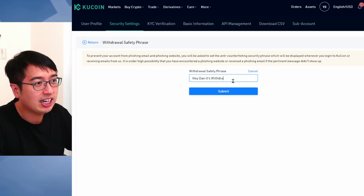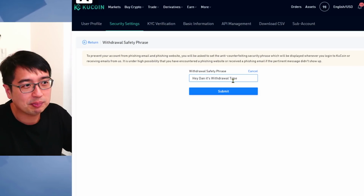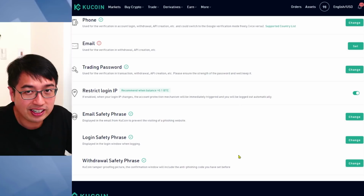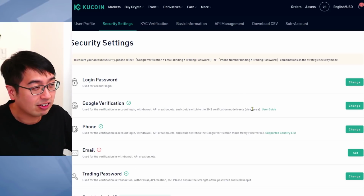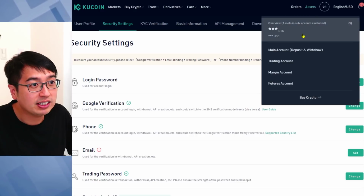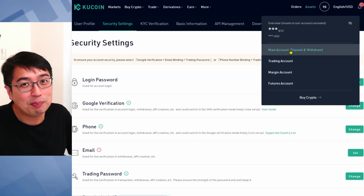It's withdrawal time. Yeah, I don't know. I just gotta put something, right? This is actually all optional. You can still use your account without it. And after you set up your account security, it's time to fund your account. So to fund your account, you're gonna need a deposit address, and you have a couple options.